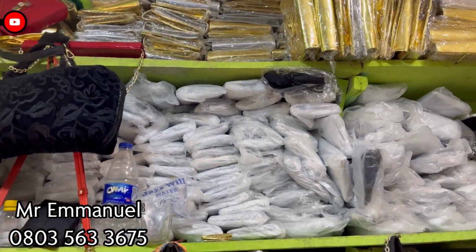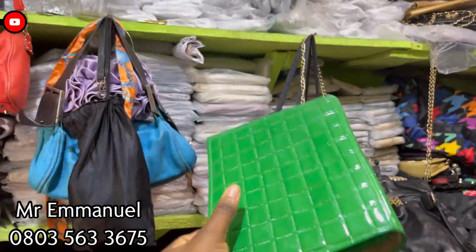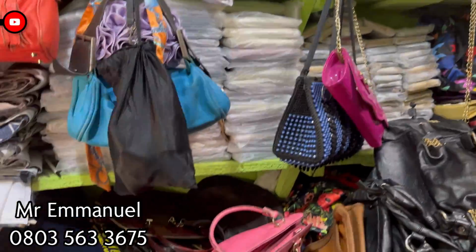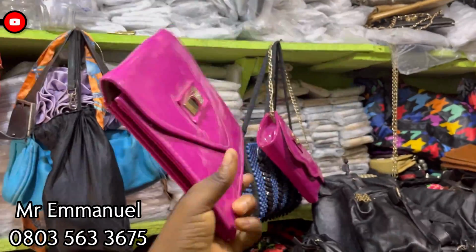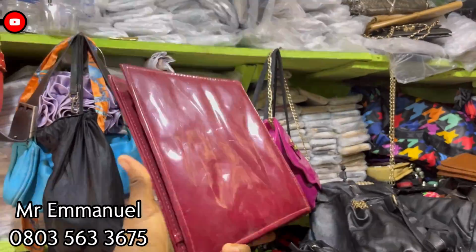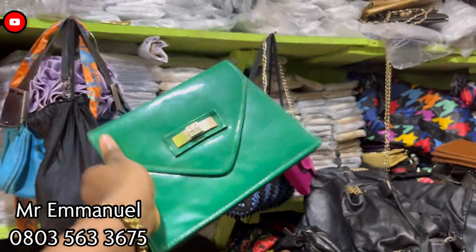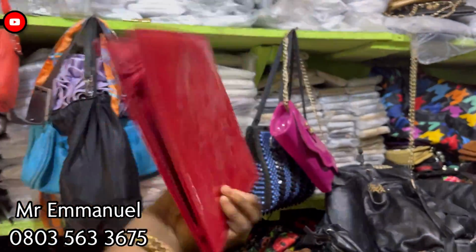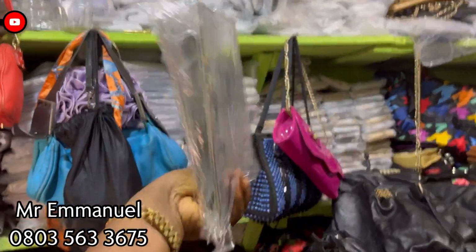So these purses, they come in different styles. This one is actually very fine. I like this green. How much is this one? 2,500. 2,500. Is it not expensive? No. It has another color. It's in pink. It's also in a maroon color. I think that's what we call it, maroon. They have another green. I think I prefer the first green. It's also in red color, and the last color is silver.